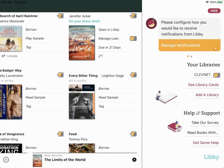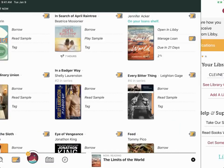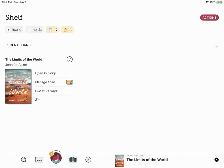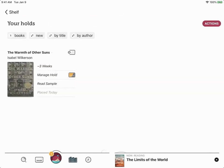A couple more things, a couple more icons I want to show you. So this icon here, that does take you to your shelf, and that will show you anything that you have checked out or anything you have on hold. So here's my recent loan, The Limits of the World. We just checked that out. Up at the top here, I can also see I have one item on hold, and we just put that, The Warmth of Other Suns, on hold.